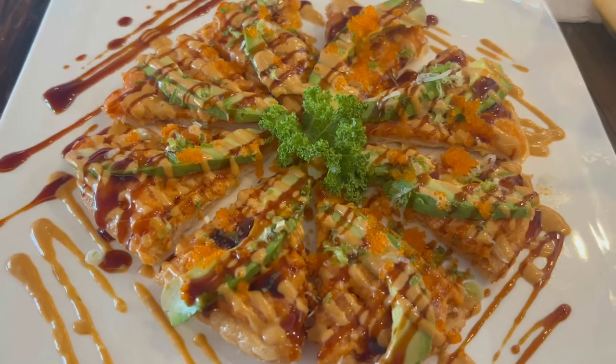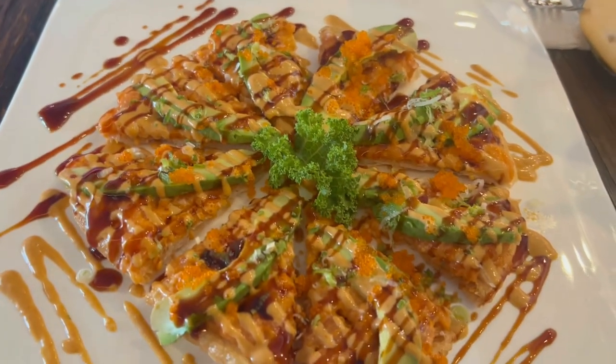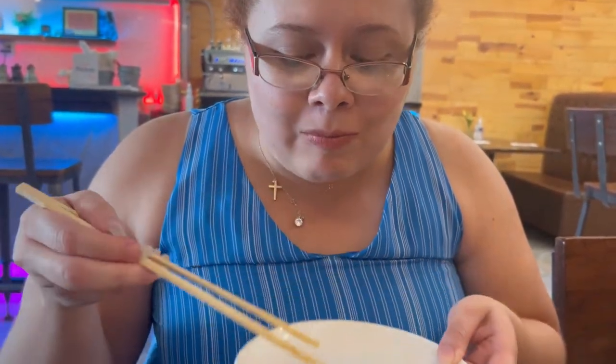The next thing we got was a sushi pizza. And it had all sorts of toppings like a normal sushi roll. It had spicy mayo, which gave it a kick. My sister really likes it. It has a really crunchy crust that's made of tempura.